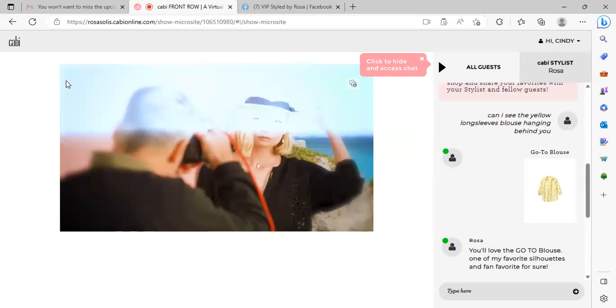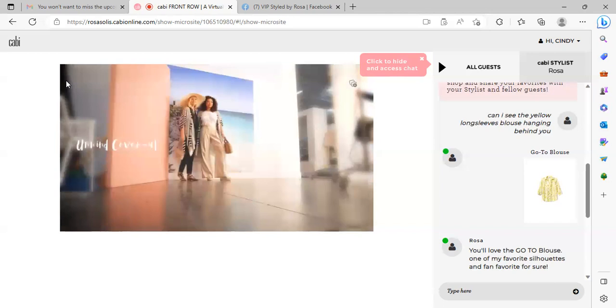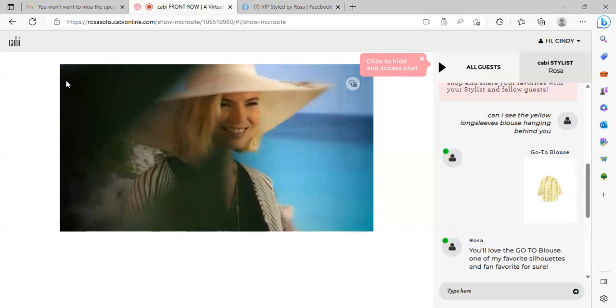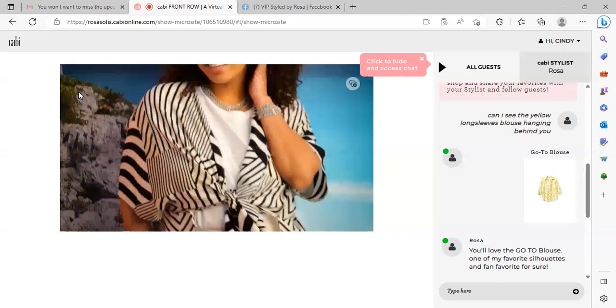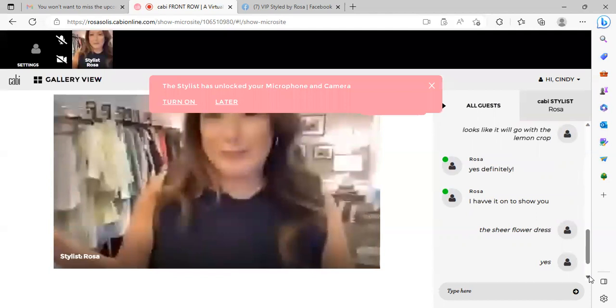So as you can see, these are going to be some great items, like bathing suit cover-up options. You can wear them as standalone pieces or with pants and shorts to go along with your summer fun, as we get ready for the summer.